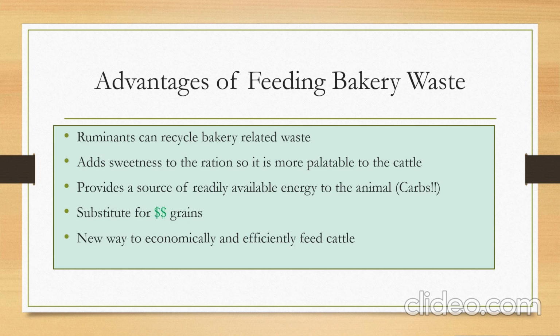This is where you can replace those rations that have corn and stuff in them with bakery waste, because it'll still provide the animal with the energy that they need for production and maintenance. They're a good substitute for those pricier grains, and they're a new way to economically feed cattle.